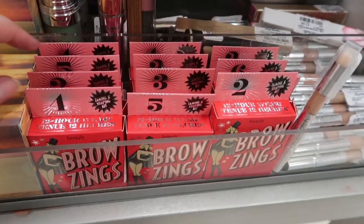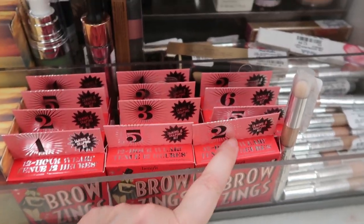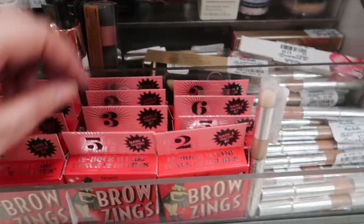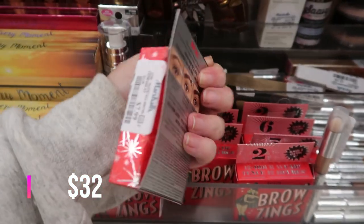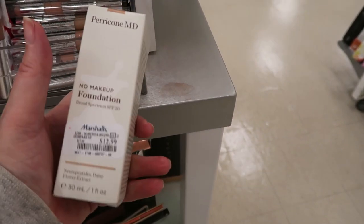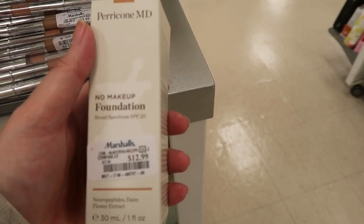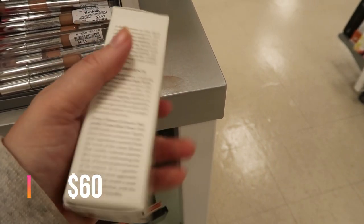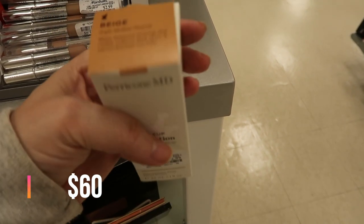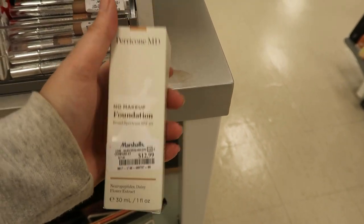Okay, looks like we have all the shades. We have all the shades of rosings, I think. Do we? Except for... 1, 2, 3, 4, 5, 6. These are going for $7.99. We have several shades of the No Makeup Foundation. This is what it's for. I think it's 50 or something, maybe. This is $12.99. Several shades, but this is beige, which is a light medium that I just picked up.